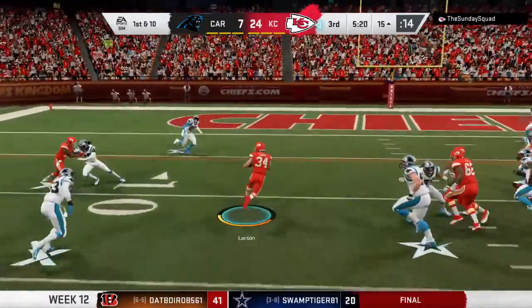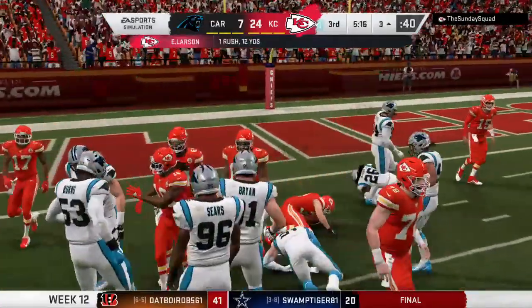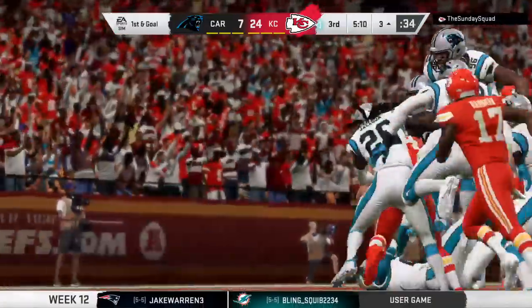Now a first carry for their fullback. And stopped a few yards shy of the goal line at the 3. A solid pickup of 12 yards, and now they're knocking on the door.